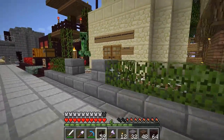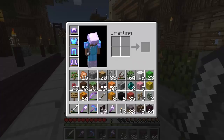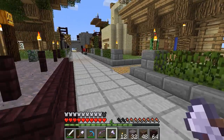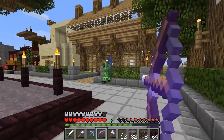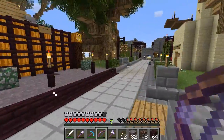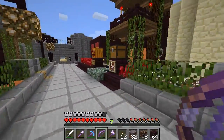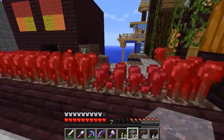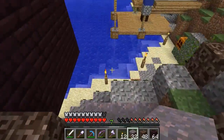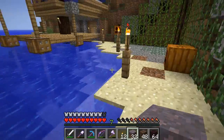Whoa, creeper. Of course, I've gotten my pick out, or my thing out of my hotbar. Don't ruin my spookified village. There we go. Awesome. I don't know, where did he spawn anyway? Like, did I create something dark enough for him to spawn in while I was here? Like, this is all pretty lit up.